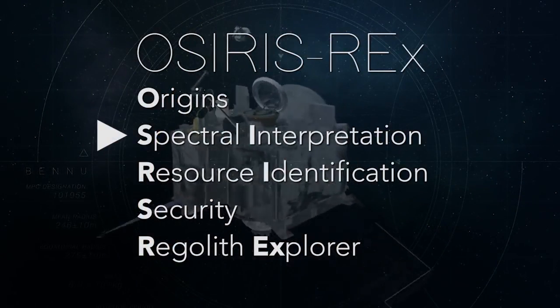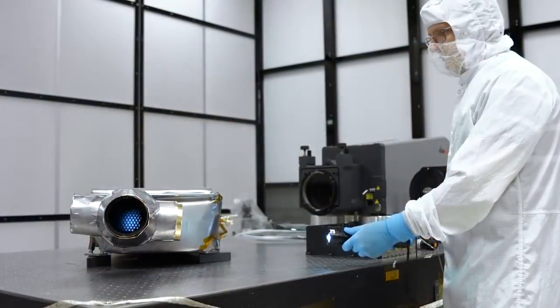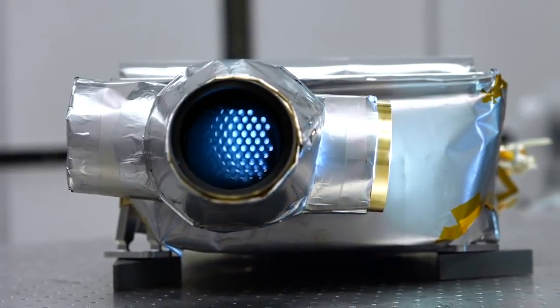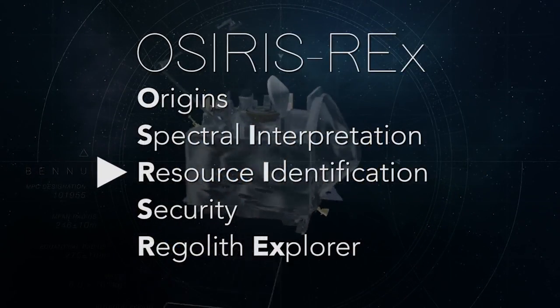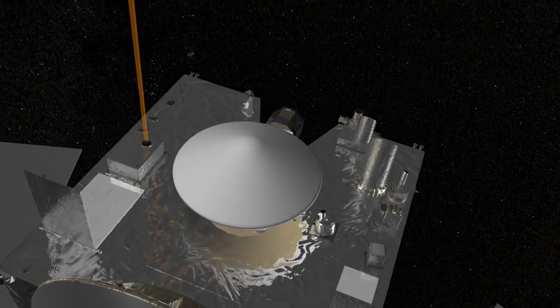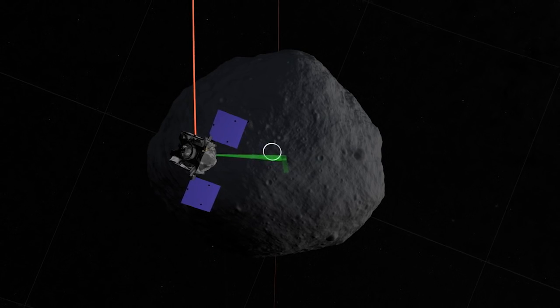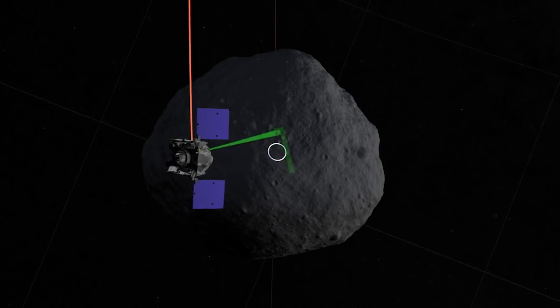SI is Spectral Interpretation. Spectroscopy is a technique we use with telescopes and spacecraft instruments to determine the composition of an object's surface. RI is Resource Identification. We're going to a near-Earth asteroid. We're going to map it with our cameras and our other science instruments to identify the minerals and chemicals that may be on its surface.